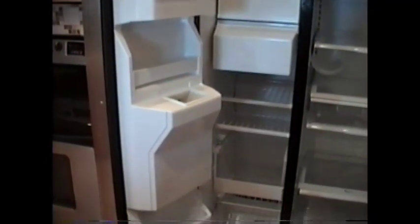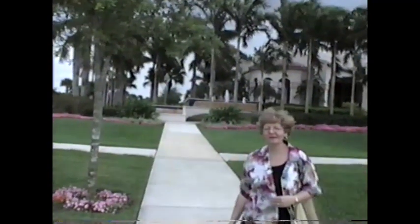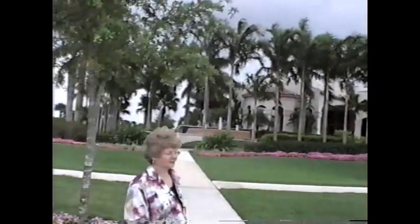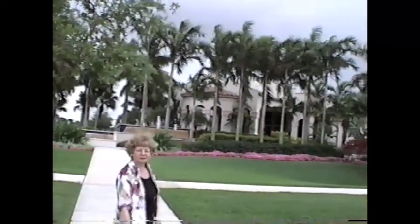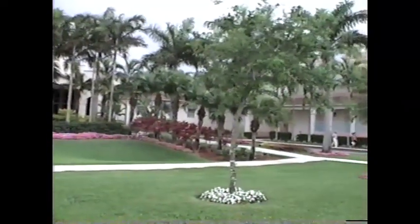Here's a section. Here we are at the Cascades Lakes Clubhouse. Is this Cascades Lakes? Oh no, I'm sorry, I made a mistake. This is Coral Lakes. Very pretty town. This is 70,000 square feet, which is like 3 times the size of some other people's clubhouses.